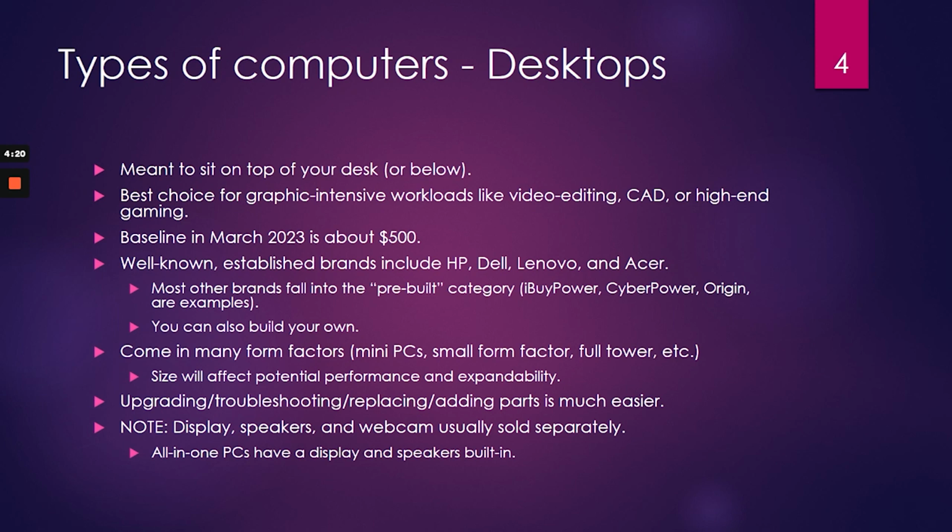We'll start off with the desktops, and a desktop computer is meant to sit on top of your desk, as the name implies, although a lot of people will put them below their desk if it's a little bit bigger, just to save space. These are generally the best choice if you're doing a lot of processor-intensive tasks. So a bigger computer is going to have more room for more parts, bigger parts, have more upgrading paths, and it's also going to have better airflow, which is important for keeping your processors running at peak performance for as long as possible.